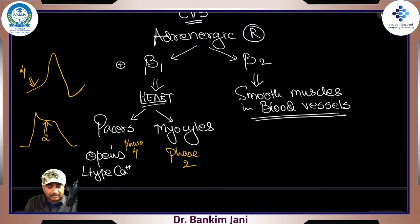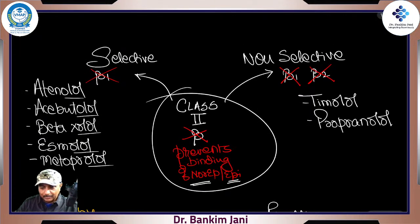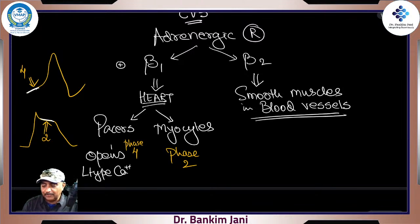So in the heart, we have the pacers and the myocytes, we know about it. And in pacers, it opens L-type calcium channels. So this is phase 4. And in myocytes, it is phase 2, because we are talking about beta 1 receptors, which are present in the heart. So here it is. Class 2 beta blockers prevent binding of norepinephrine or epinephrine. Beta 2 is for smooth muscles in blood vessels and lungs. Deliberately I have not written it over here, so we'll add it; that's why this space was left out. Anyway, we'll come back to that.